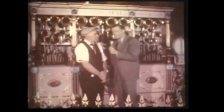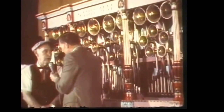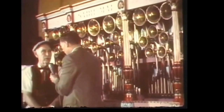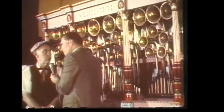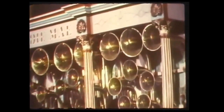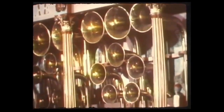How many different horns do we have on here? You've restored it, Paul. Do you know by any chance? There's about 325 or 326 pipes in the machine. Of course, it has flageolets, piccolos, violin pipes, flute pipes. Of course, you're looking at the trombones on top of the machine, the very top row. Then it has 20 trumpets, and a full set, there are 2 octaves of clarinet pipes, plus all the bass that's underneath the bottom of the machine.